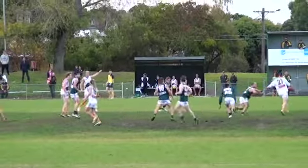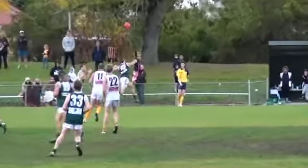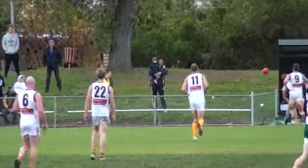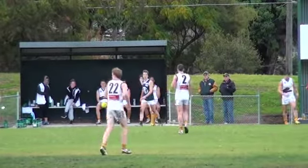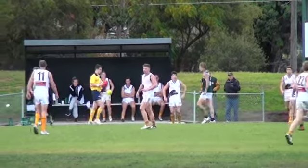Coleman, he has still kicked one today. That one just fading across the face of goal, minus score. Northcote Park 12-9-81. Greensborough 10-12-72. They're quickly moving this ball from defence.